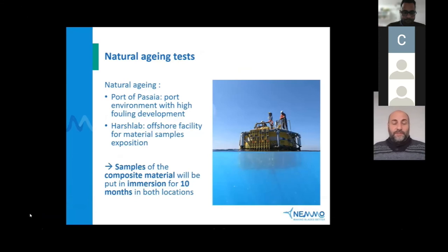In the case of the natural aging, in Tecnalia, we have the luck to have access to, and we also work quite a lot with, two different locations related to marine and seawater environments. One is the port of Pasaia, where we can expose samples. This is a port environment, and it has the specificity of high fouling development. And then we have another facility that is really an offshore facility, called Harsh Lab. There is a little image on the side, but I'm going to come back to it in more detail.